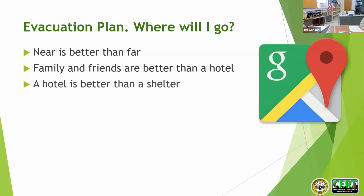A hotel is better than a shelter. You'll be more comfortable, you'll be more alone, you'll have more control over your environment. However, a shelter should be considered the last resort, but it is an option that has to be a part of your evacuation plan.